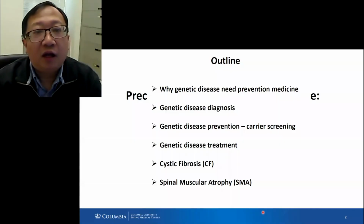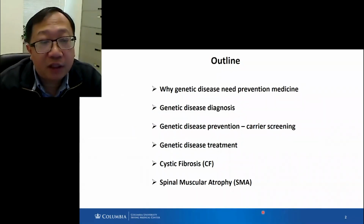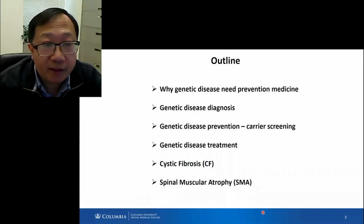So today, like you can see from my title, I'm going to talk about precision medicine for genetic disease. I will cover from prevention to treatment. This is the outline of my talk. First, I will try to answer the question of why we think preventive medicine is also important for genetic disease. And then I will talk about diagnosis, prevention, and treatment of genetic disease.